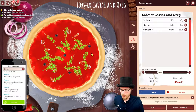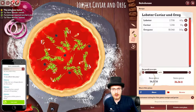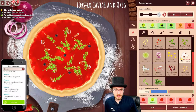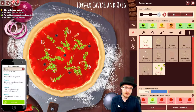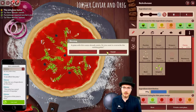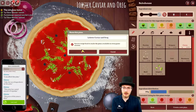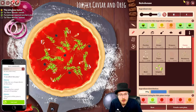The problem with adding multiple more ingredients is it's less efficient because you need to stock all those ingredients. But I will add some more curry just cuz. Save. And cancel. Save to the recipe book and make it available throughout everything. There we go.